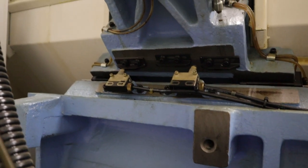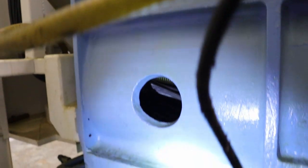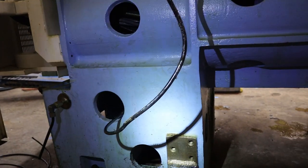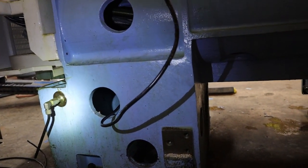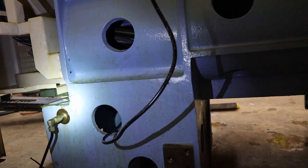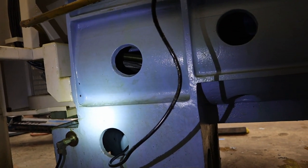So, what I think we've got to do is get it off there somehow. And, per some Googling, you can, what's the word, you can software unlock the parameter for the limit and gingerly move it away from the limit. Or we could attempt to move the ball screw away from it, I think.